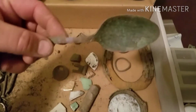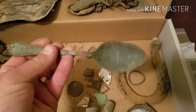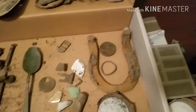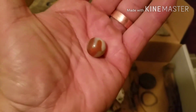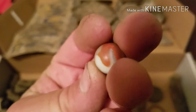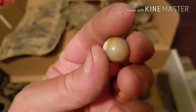Here's the spoon we found. It's got a nice green patina. Has no writing on it, but it's still a relic that relates to a family, and I enjoy that. Also, here's the marble that I found. I cleaned it up. It's a really nice one. It looks kind of different now for some reason. I don't know why, but the colors are great in this thing. I think it's a beautiful marble. And I like finding marbles because I remember my dad telling me stories about playing with these things as a kid. And it just makes me think of him and some of the older people that I know.